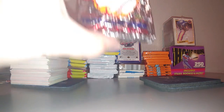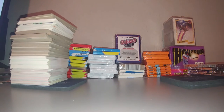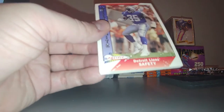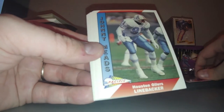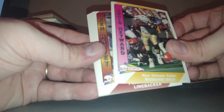Now I need these here. So we got a bunch of these Nolan Ryan packs. Anyone remember those? They're baseball, but I'm not a fan of those cards at all. All right, so we're back to the Pacific. Wow, it's a fake one. All right, so top one's damaged. That seems to be a common thing. I don't think that's actually the top card. I think that's the bottom card.